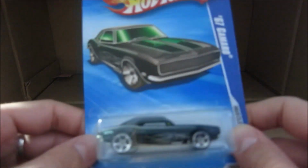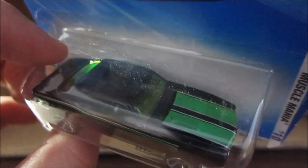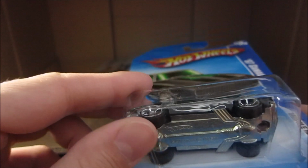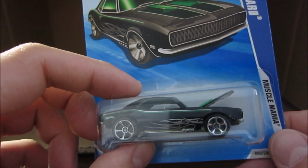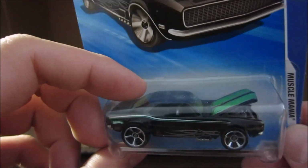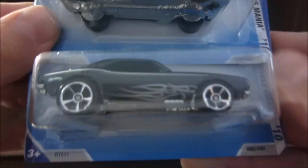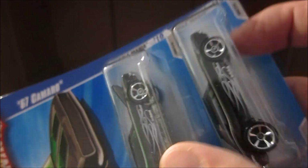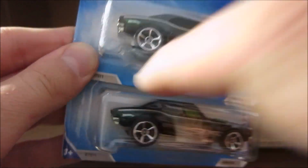What else? Whoa! And there we go. This is 67 Camaro itself. Black and yellow, or is it green? Wow, take a look at that. And the hood opens. Oh my god. Wow. Oh wow. Whoa. Not bad. And I know I have another one. Boom. Yeah, we got two. Beautiful. And both hoods open. Hey, come on. Just one. That one, the bottom one, doesn't want to open.